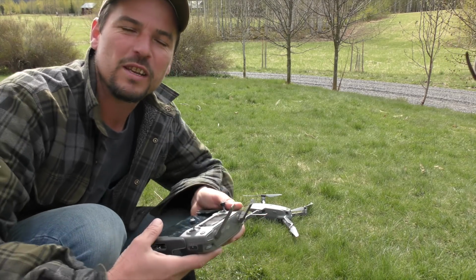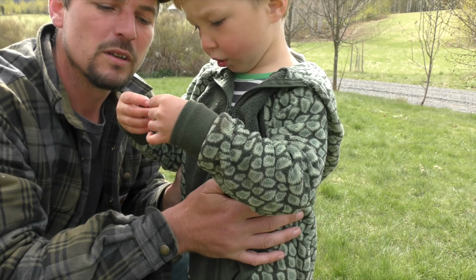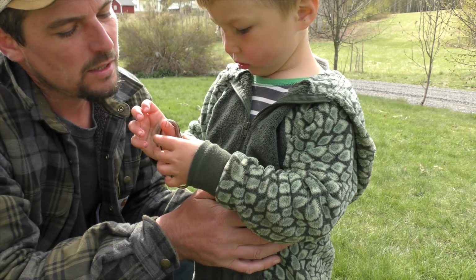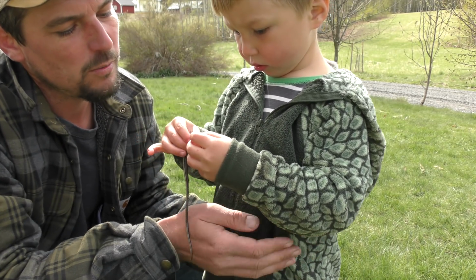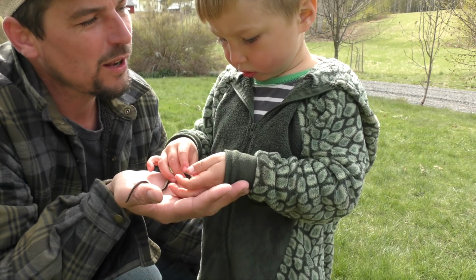Ragnar would like to show you his slow worm. Come and you can show on the camera. I've seen it. I think it loves the water. I don't know if it wants to be underwater, but it's cold-blooded, so it doesn't want to be in your hands too long. You have to be extremely gentle. Maybe just sit it on your hand like this. But it's still waking up because it's quite cold outside.